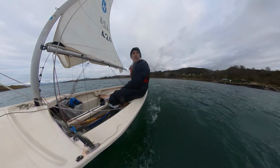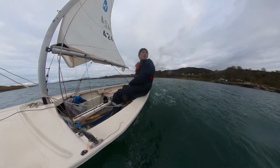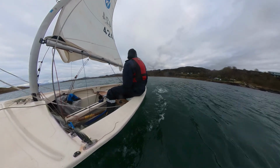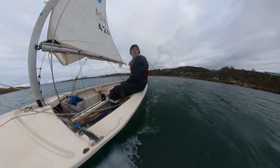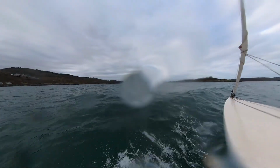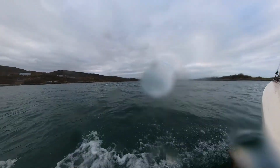I'm not racing, so I'll be safe and comfortable. I was surprised how well the boat handles with just the reefed mainsail. It really performed quite well.